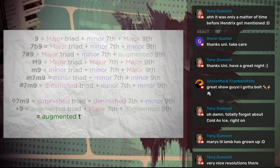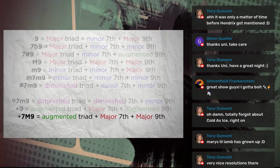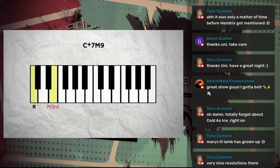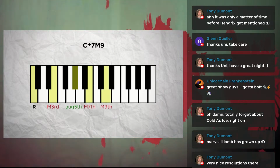You could also have an augmented triad with a major 7th and a major 9th. That would be noted +7th, major 9th. So for a C +7 major 9th chord, that would be the root note C with the major 3rd E, the augmented 5th G sharp, the major 7th B, and the major 9th D.